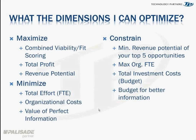And the other thing is we could decide that we want to invest in the things where we have to do the least amount of research to be profitable. And again, in both those cases, when we minimize or maximize, we can set objectives for it. Revenue potential needs to be above this, how many maximum FTEs, maximum budget, maximum VOI cost, et cetera, et cetera, et cetera.